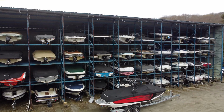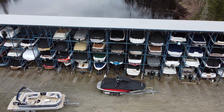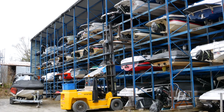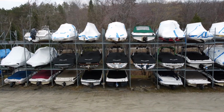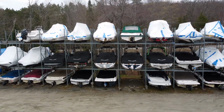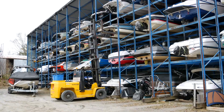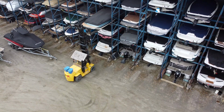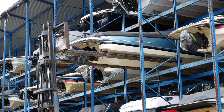We also offer convenient rack storage, summer and winter. Our covered racks keep your boat off the ground while being protected from the elements with no shrink wrap required. One advantage of rack storage is airflow, which can help keep your boat drier than shrink wrap.